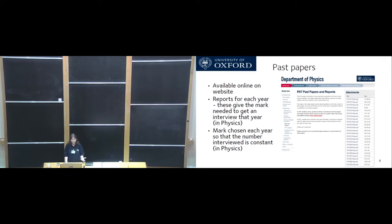Now that is how physics use the PAT. If you're applying to engineering or material science, they use it in a slightly different way because they combine it with things off the UCAS form. Those are subjects where you're not doing those at A-level. You have to write something to say you really do understand what material science or engineering are. Okay? So it's not just what you get in the PAT for those subjects.